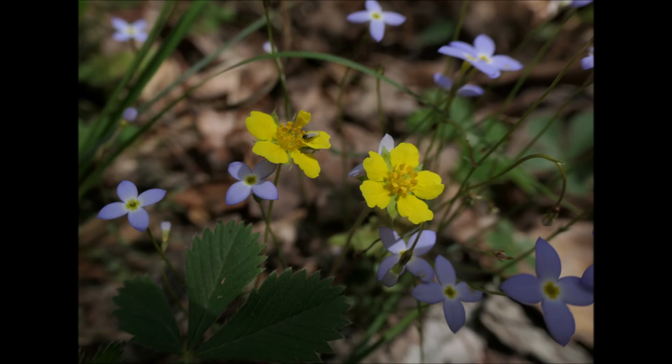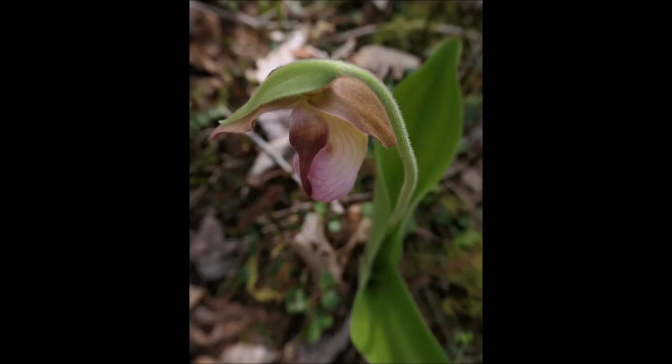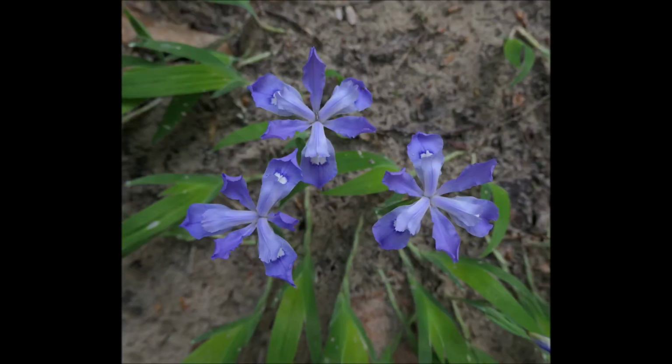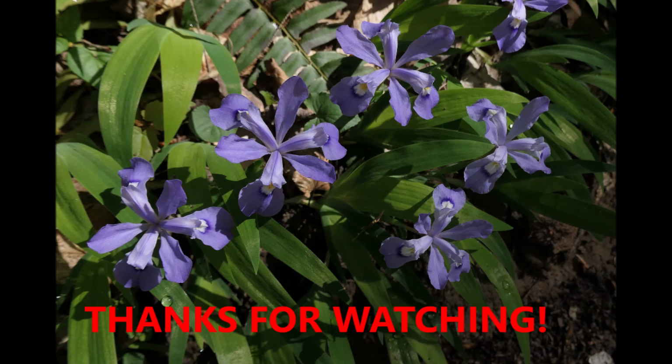At the end, I'm going to show some photos of some flowers we saw: first, probably the dwarf cinquefoil and bluets, and then the beautiful pink lady slipper. Then the showy orchis, part of the orchid family. And finally, a couple of photographs of the dwarf crested iris that we saw lots of.